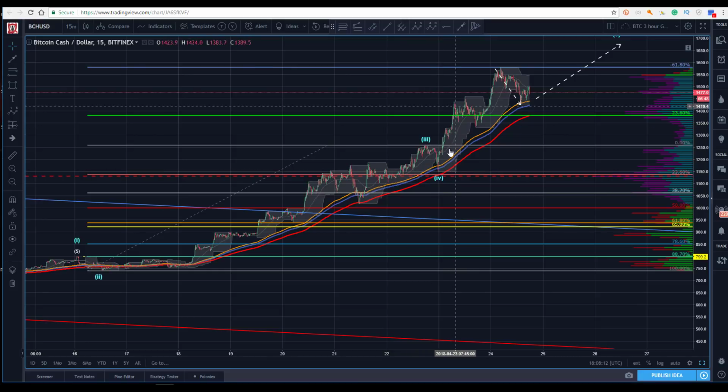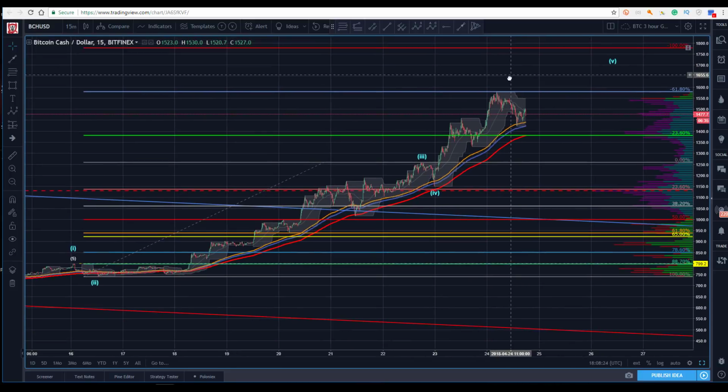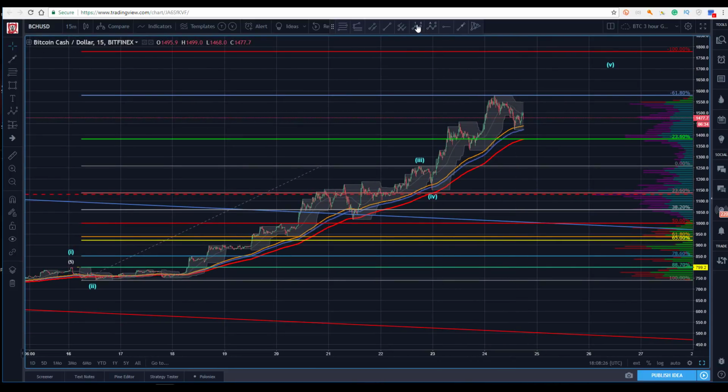Oh, I don't love that as a 1, 2. That looks like it's too short to be a 3. So it could be that we're going to finish in a diagonal. So it could be that we have 1, 2, 3, 4. That would be a function of what kind of length we got in the 5. So it's possible that we've got 1, 2, 3 overlapping the 1.